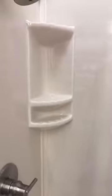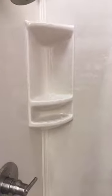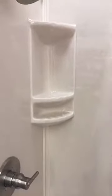This is another one that we did. Obviously, it's all the same color. Sandstone is what this is called. Again, it's smooth walls. That's a Pearl caddy, the Pearl Series caddy. It's just rounded in the front. You can see it's got roundness to it. That's the only difference between that and the other one.